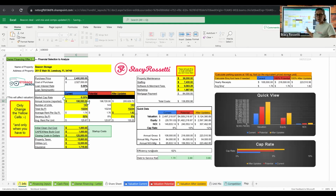And this is where this facility is. So it's very good. Florida is a great area to be in, anyways. It's a very good area. Okay, so now you see the inputs here.